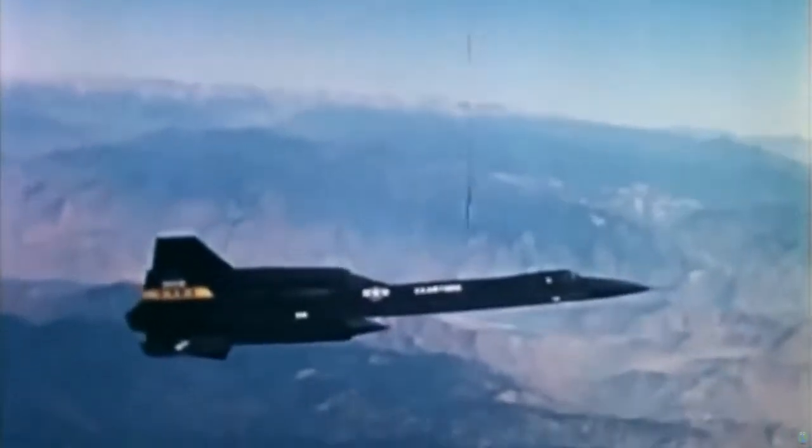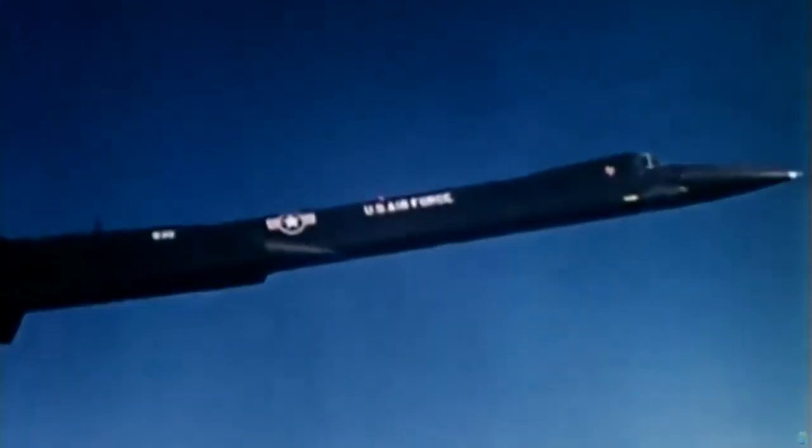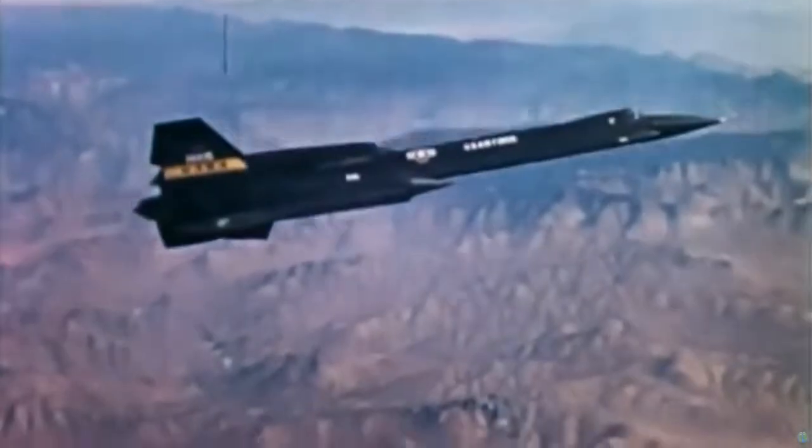Experience on the B-70, the YF-12, and more recently on the Concorde shows that as speed and altitude increase, the ability to hold altitude precisely becomes more difficult. Several factors influence this deterioration in ability to control altitude.